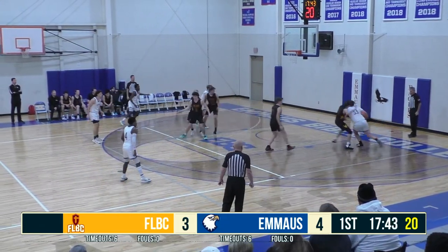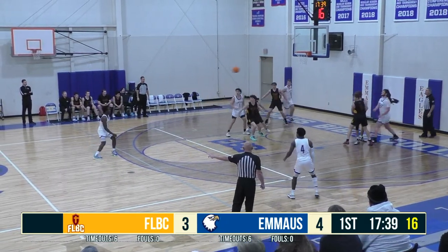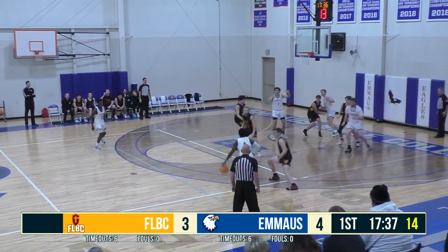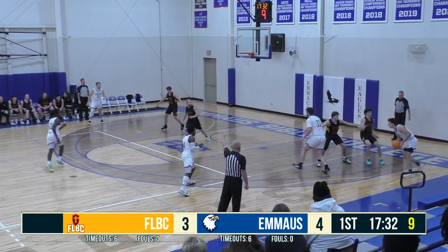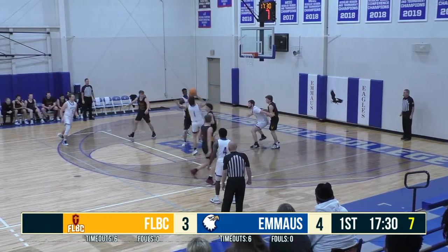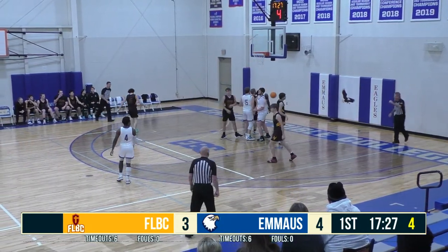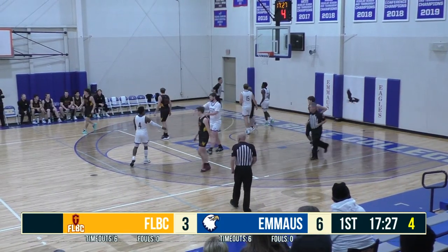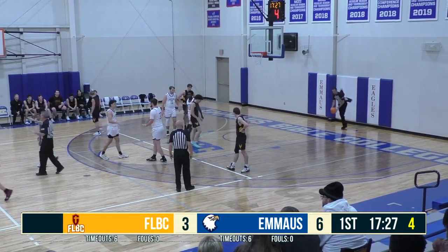Leslie tries to drive baseline. Gets stopped. Loose ball. 10 on the shot clock. Marr in the corner. Drives, puts up the off-balance shot in the lane. Harper with the rebound, puts it up, and good! Nash Harper got the rebound, went back up, drew the foul. He'll go to the line to try to complete the three-point play.